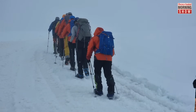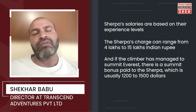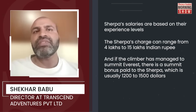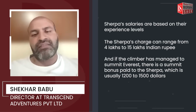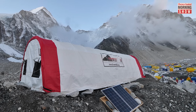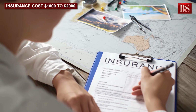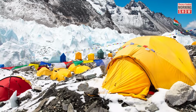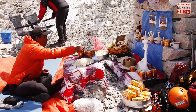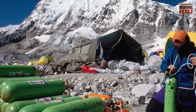The other major expense is hiring a Sherpa, who plays a crucial role as a guide. But the salary paid to a Sherpa who has climbed 15-16 times and a Sherpa who has climbed 4-5 times is different. That starts from about 4 lakhs to 15 lakhs. As there is a chance for evacuations due to emergencies, insurance is a must, and it costs around 1,000 USD to 2,000 USD per individual. Then there are costs for setting up camps and kitchens, providing food, and carrying all the gadgets from camp to camp. Another important expenditure is the cost of oxygen cylinders.